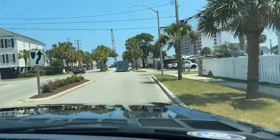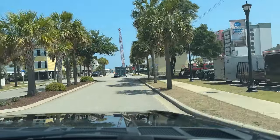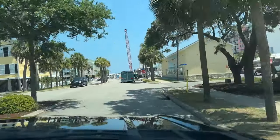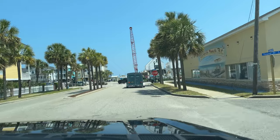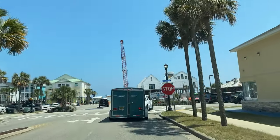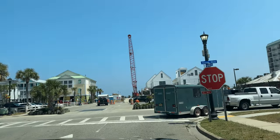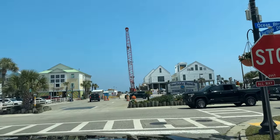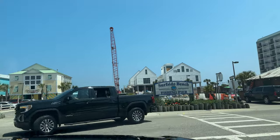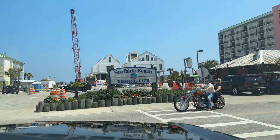So we're dead ending. This is Surfside Drive now, dead ending right towards the ocean onto Ocean Boulevard. So you can see the big crane directly ahead of us. This is where they're updating Surfside Beach fishing pier. Straight ahead there in the white. They've been working on this for a couple years now. The previous pier was damaged by a hurricane, so it's taken them a while to update. So the stop sign.